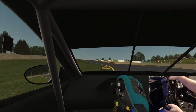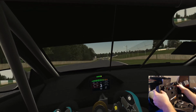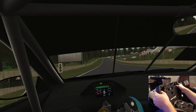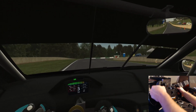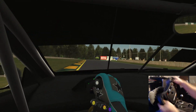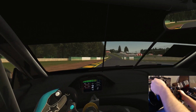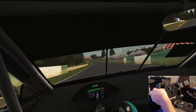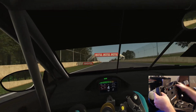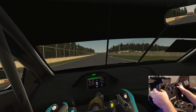Oh man, that's the thing. rFactor 2, there's so much going on. The second you step on the gas pedal, it's just different. It's just different than any other title. That's the thing. And we're going to generally try to use the same braking points here. So this car in rFactor 2 is definitely less stable. This BMW wants to oversteer. It wants to kind of kill you in some of the high-speed corners, and then you're kind of left duking it out.